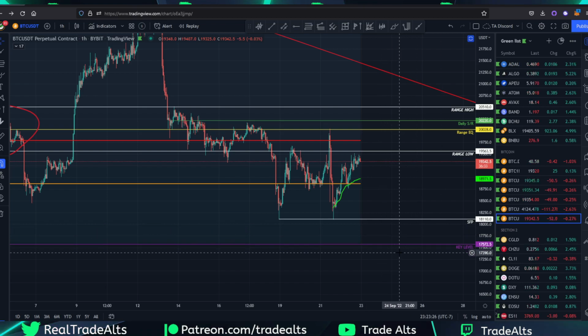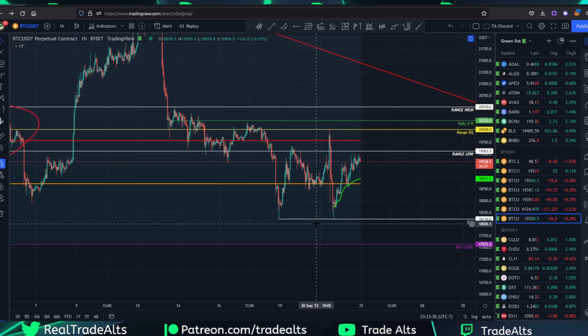If we violate this level and it is not a swing failure pattern, and I think the odds are very low that it's going to be a swing failure pattern, but if it is, I definitely would like to play that, because I think you actually get a very nice push to the upside.